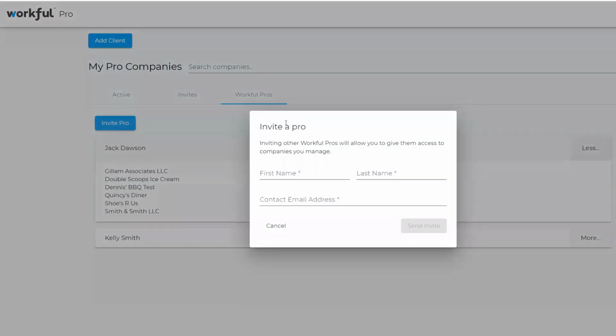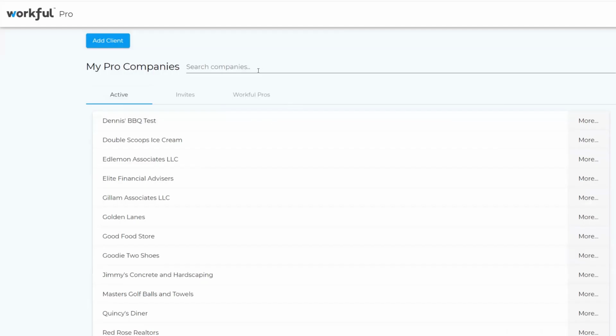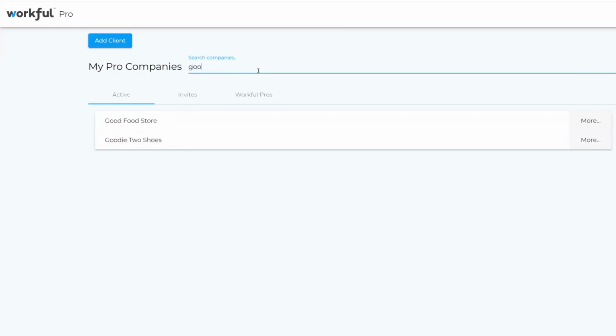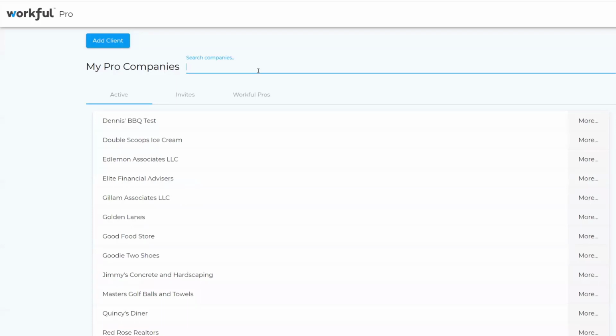Now, inviting them is pretty simple. You're going to put in their name and their email address, and they're going to get an invite that says, so-and-so Workful Pro invited you to set up a Workful Pro account so that you can help manage your payroll clients. Up top here, we've got a quick search bar in case you've got a really long list of customers. You can type in a couple letters and it'll pull up their company name.